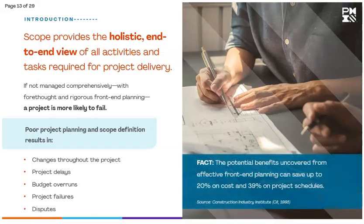Much research as of late has thus been focused on identifying ways and methods to improve project delivery in the built environment industry.